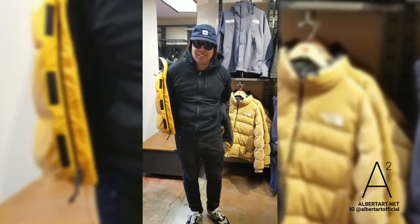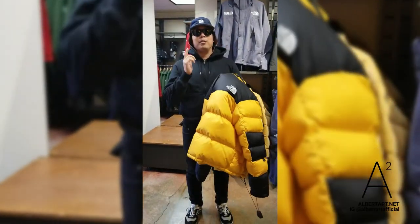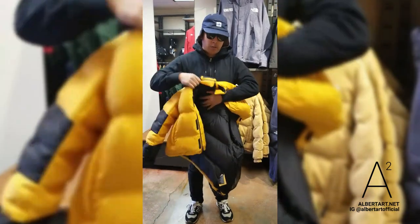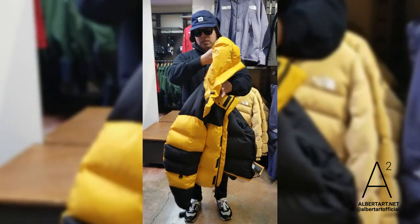Whew. Beautiful jacket. Amazing North Face quality. Can't beat it. Make sure you go to the North Face store. Make sure you get the real thing. You don't want to get something that's a knockoff. Make sure it's embroidered. Make sure all the quality bits and bobs are there. You got your Velcro. Amazing.